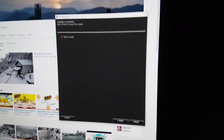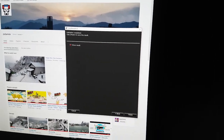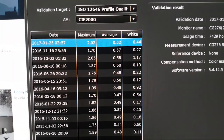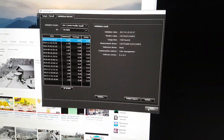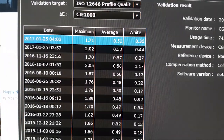134, 134. Alright. And now I get a report. Wow. Boy, that maximum's pretty bad. Pretty high compared to most of them. I might redo it. Ah, much better.